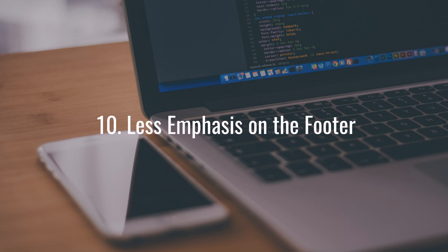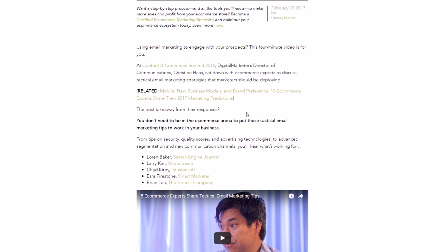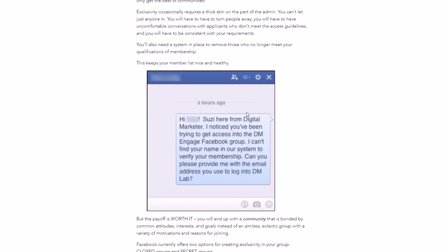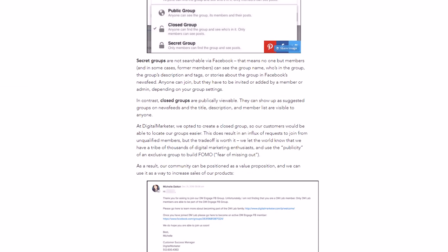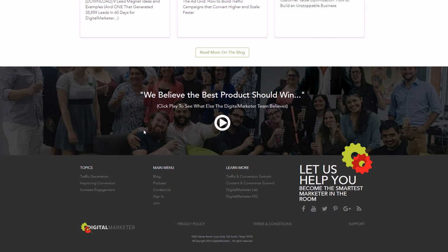Number 10, you want to use less emphasis on the footer. So some people rely too much on the footer. I've noticed that. If you go to, say, their homepage, okay, so here's their footer. You don't need to even have it that easy to find, okay? So it's on the home page. That's the main thing, is you need to have it on the home page.